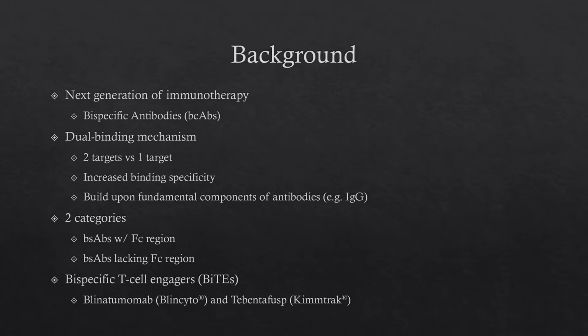That leads us to think, well, what BiTE therapies are currently available? We have two agents as of this presentation, and they are blinatumomab, or Blincyto, and tebentafusp, or Kimmtrak. Blincyto was the first BiTE therapy approved for use by the FDA.